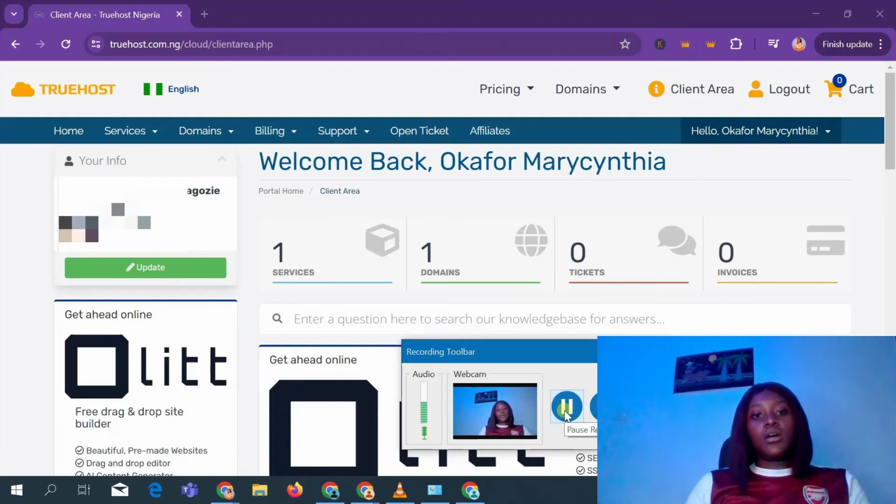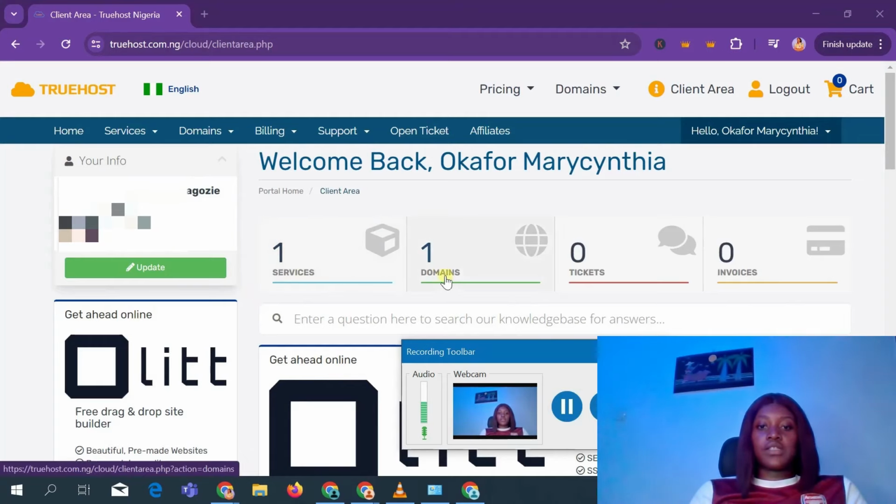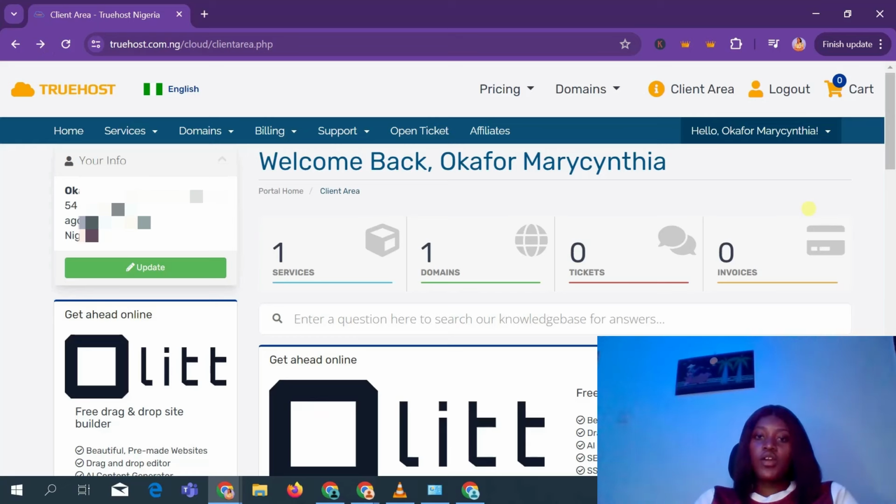Alright guys, so I've logged into my account. You can see I'm using one of their services and one of their domains, right? Once you have registered your account, the next thing you need to do is log into your account, and after you have done that, just click on pricing. This is it here. Click on pricing.